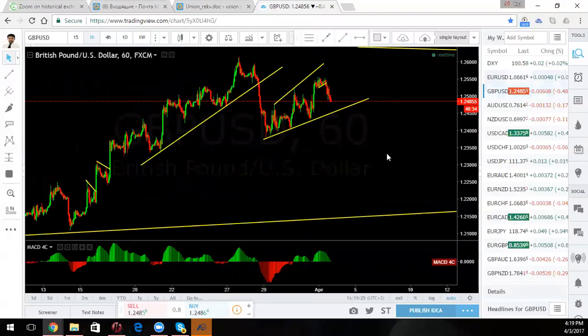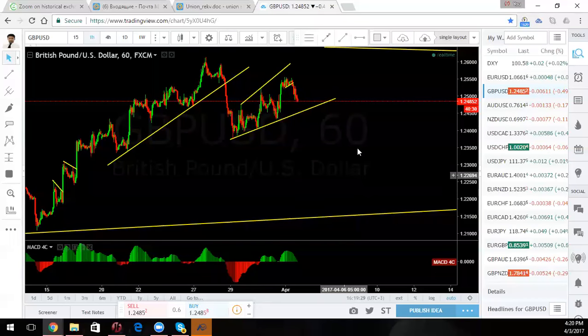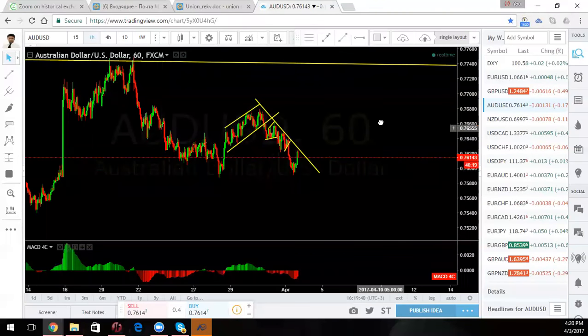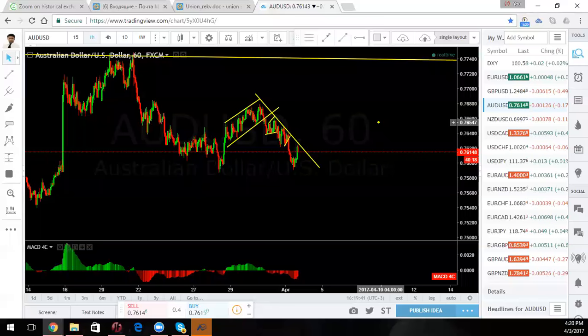So the pound, we already showed you what we were expecting in that. And no problem, the pound is going to go down and the euro is going to go up. You want to look at the euro pound, right? If that happens, you want to look at the euro pound because you're going to get a wonderful trade in the euro pound. Aussie, downside. No question of the direction in which this is going to go, right?